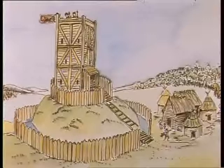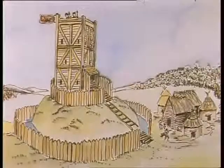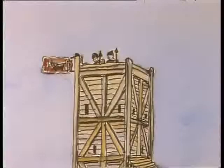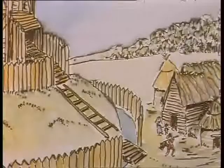When the Normans invaded England, it was essential that they had something that could be used for defence and attack. The wooden castle was ideal for this purpose. It was easy to build and, if need be, dismantled. Some remained in use well into the period that stone castles existed.